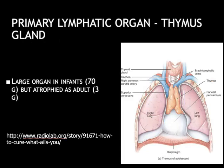So let's take a look at the thymus as the primary lymphatic organ. So again, this is going to be a primary lymphatic organ, so this is where T cells are going to develop. Not surprisingly, it's fairly large in infants. You can see this is about 70 grams, but it's fairly small. It shrinks down to about 3 grams in the adult. Here is the thymus in location, so superior to the heart, between either of the 2 lungs.